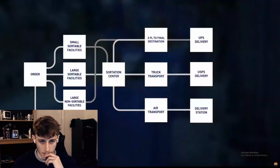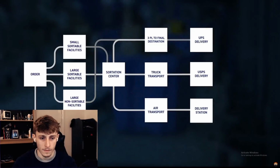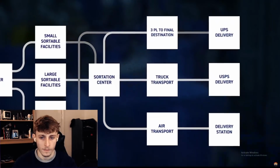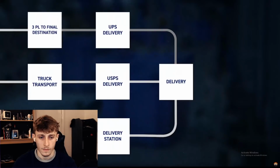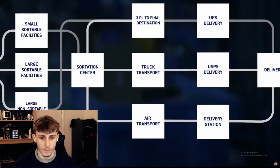No matter which of these routes a package takes, the end result is, at least hopefully, the same. UPS, the USPS, or Amazon itself drops off a package at its final destination after a few days of travel across the US. It's a very simple process from a consumer perspective, but the behind the scenes is incredibly complex.